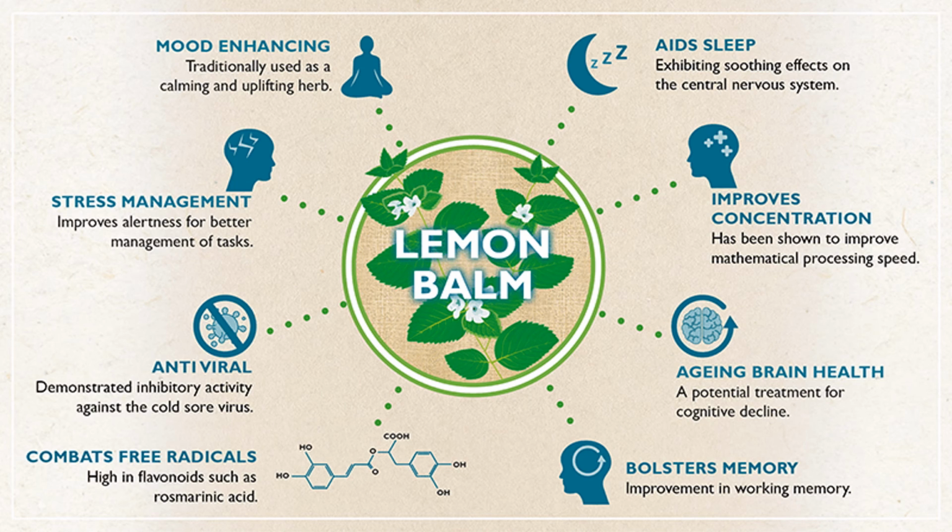Lemon balm is a plant in the mint family, and it's used traditionally to treat herpes outbreaks and other viral infections. Multiple lab experiments have shown lemon balm extracts possess antiviral activity against both herpes simplex virus 1 and 2. Clinical trials have evaluated the efficacy of topical lemon balm preparations and have shown positive results.